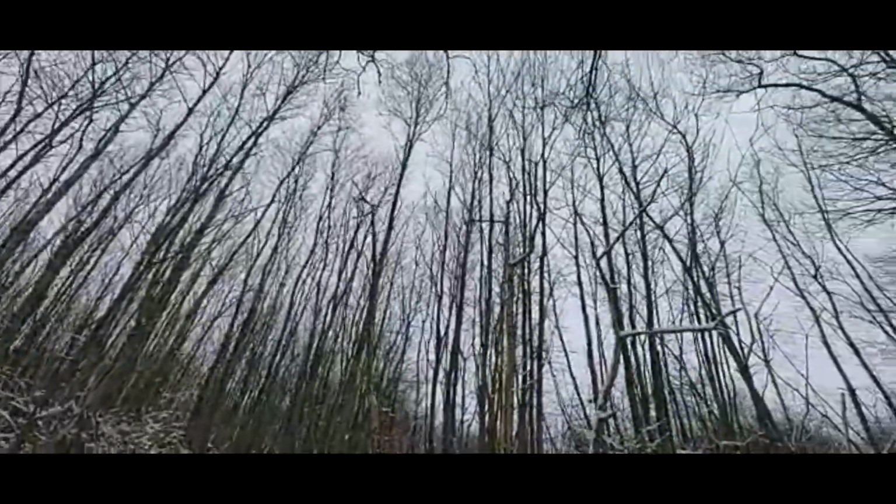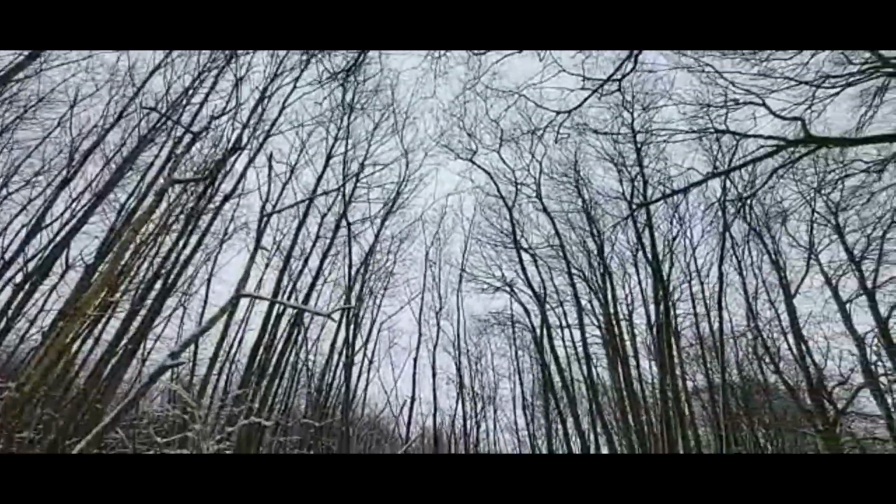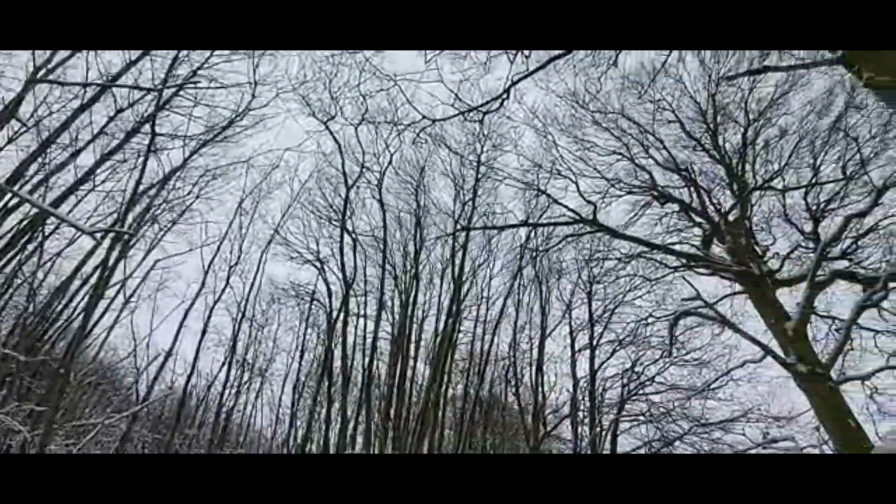Due to lockdown, a lot of the country spaces that I walk in locally become really busy. It's put me off a little bit. But fortunately the snow and the cold has kept people in, which means that I get the solitude that I really enjoy.